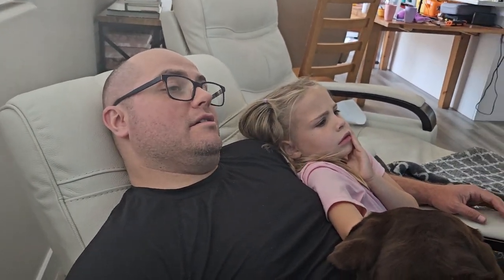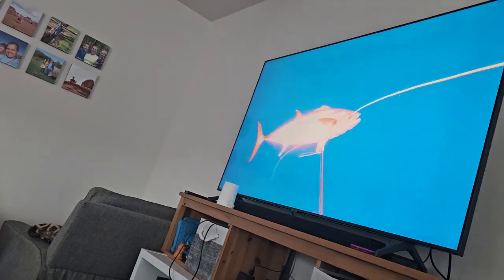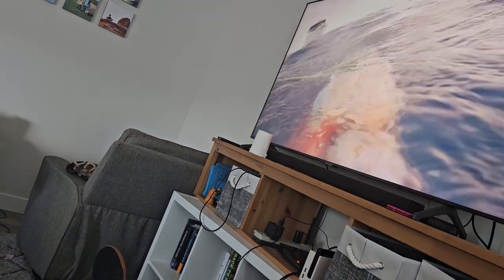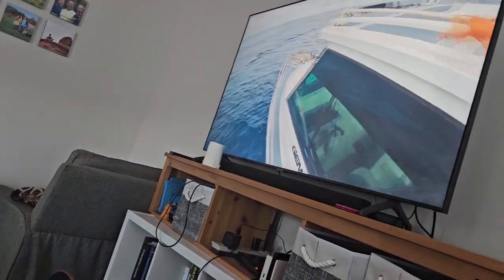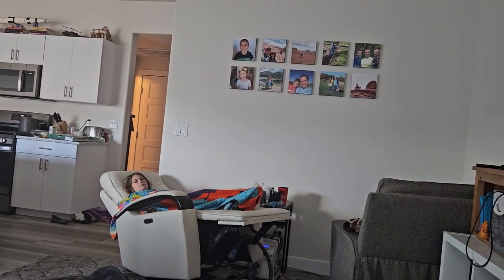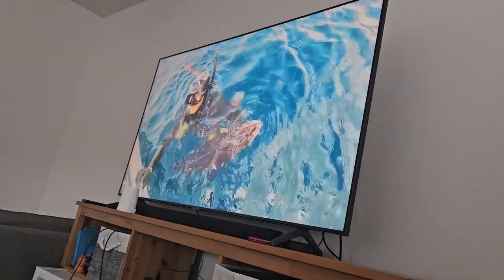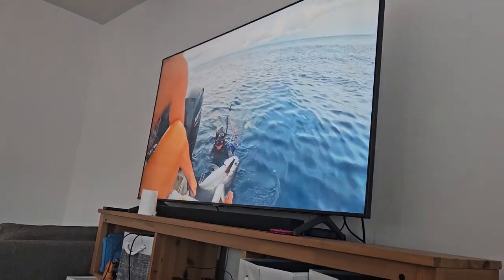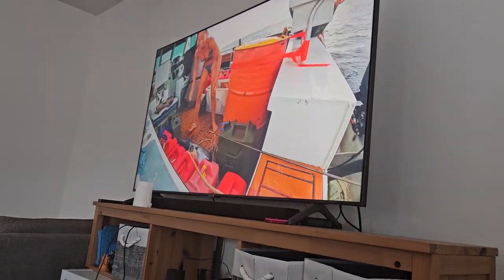Oh, look! There it is! It looks silver. Isn't that pretty? It's huge. And that blood, sharks can sense that blood from way far away. So what kind of fish is this? A big tuna? Can you just grab his tail? I'll help you. Look at that gigantic tuna.